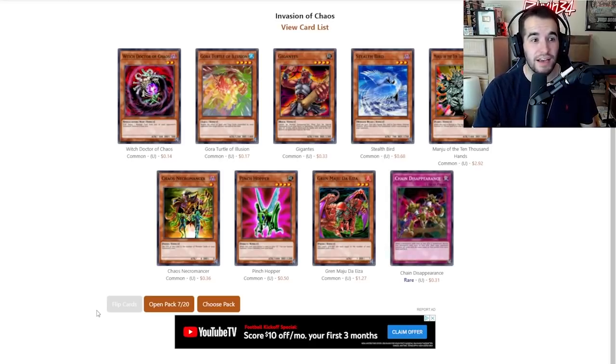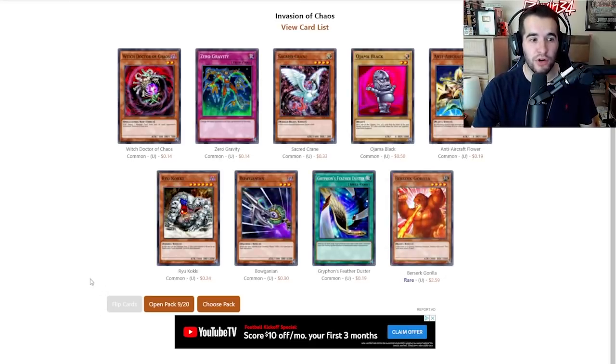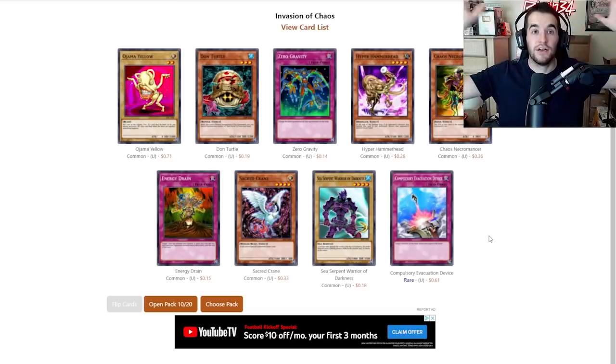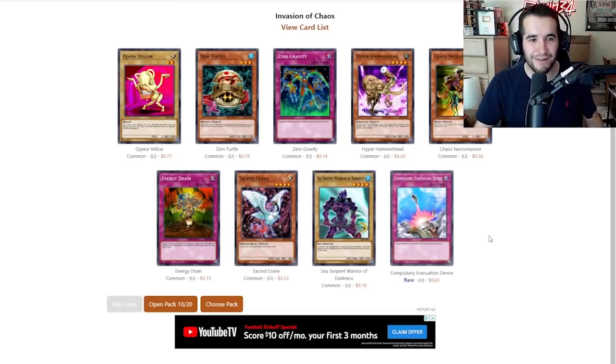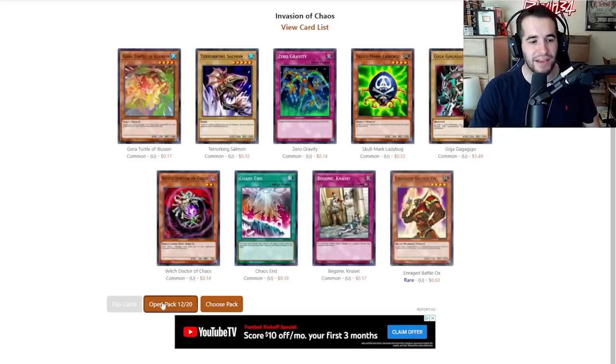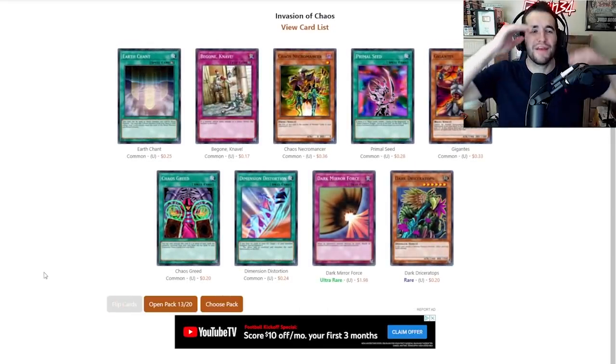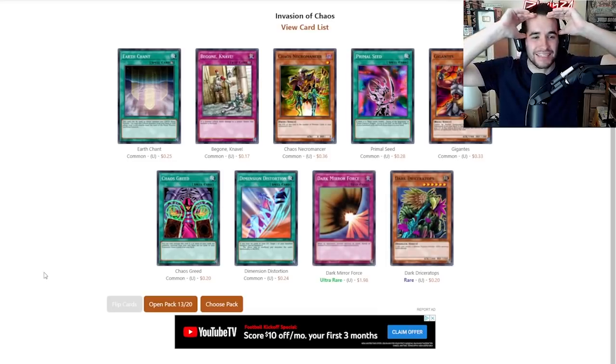Another Gigantus, that's not bad. A third Zero Gravity, that's not bad. Another Zero Gravity, we're getting a ton of those. Can we play Compulse? A good card. Yes. Okay, that's pretty good. Can we please get a Chaos Monster? Not even a Chaos Sorcerer yet. A common Chaos Monster, please. At least one? Dark Mirror Force! That's three Gigantus. That's not terrible.